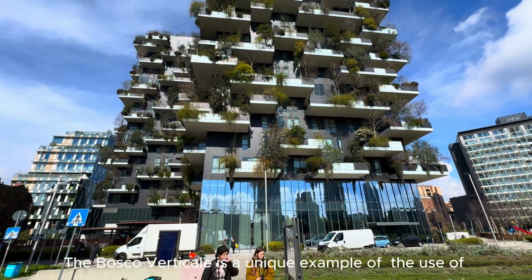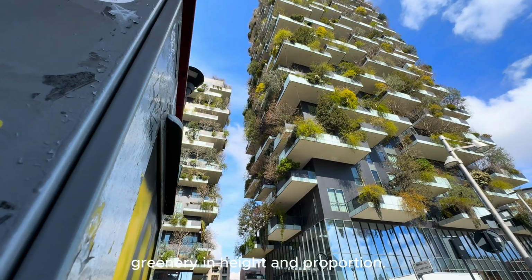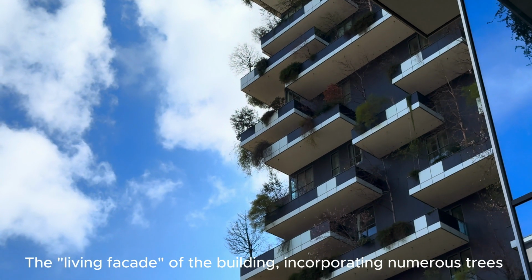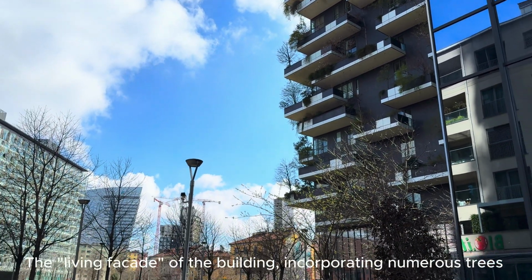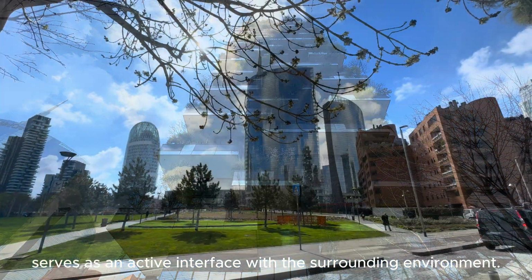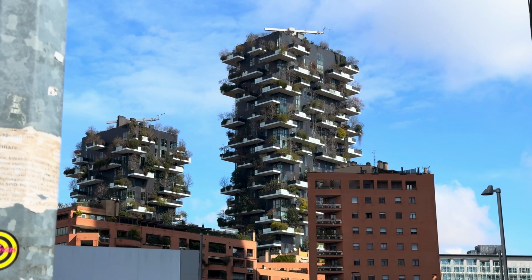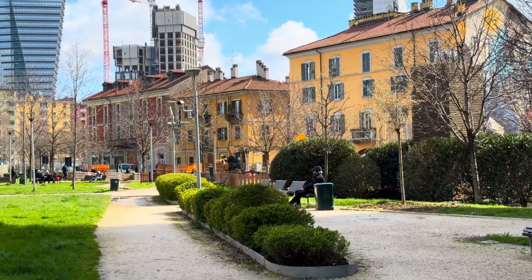The Bosco Verticale is a unique example of the use of greenery in height and proportion. The living facade of the building incorporating numerous trees and over 90 species of plants serves as an active interface with the surrounding environment. Bosco Verticale, built in Milan in 2014, is part of one of the city's most radical urban redevelopment projects.